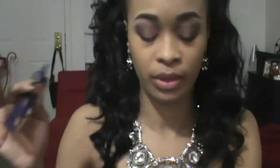And next I'm going to conceal. I conceal with the Tarte Maracuja Creaseless Concealer. I have a love-hate relationship with this. I love the fact that it doesn't crease on me. I also love the fact that it gives me great coverage and doesn't make my under eyes look dry. But it sometimes looks a little too dewy for me under my eyes. But I deal with it. It's either dry or dewy, and I'd much rather my under eyes look dewy than dry.